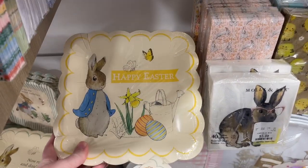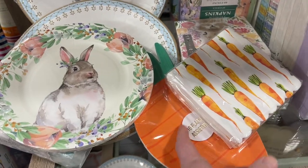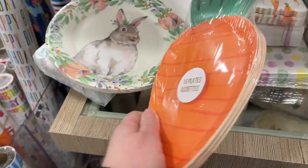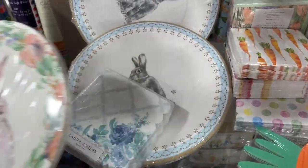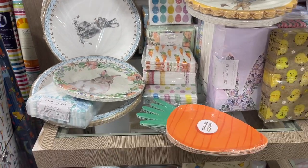More Peter, Cottontail, Happy Easter plates, because I just feel like it's so much easier for me to use them. I have a bunch of people in my house for Easter brunch, and I can just throw them out. These plates are adorable. I got a couple of these, and the napkins. And Home Goods had a few little black bunnies, which was actually kind of cute. But I usually end up going towards the typical Easter pastels.